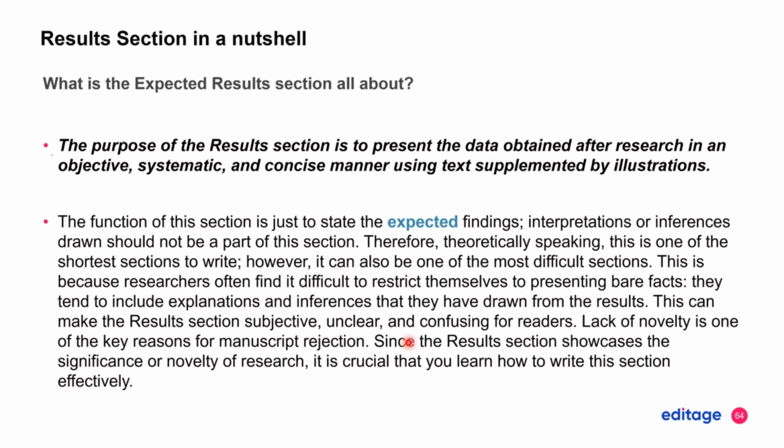So you want to communicate all of this and make sure you highlight the novelty. The lack of novelty is one of the key reasons for a rejection. So you want to illustrate this in a concise, systematic manner, often using illustrations.